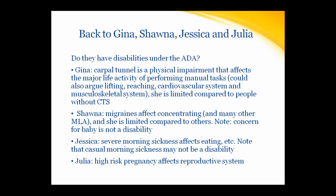And remember that she also asked for a transfer because she was concerned about the health of her baby because of the fumes. That is not a disability. And we're going to talk later on about whether she has any right to a transfer based on that concern. But for our purposes now, just with the definition of disability, that part does not meet the definition.